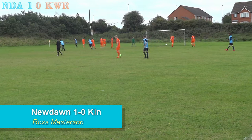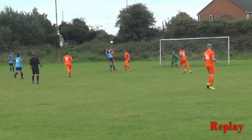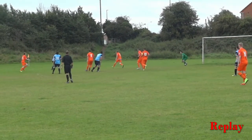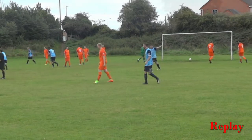Straight across the front of goal. Top corner. That's a great strike by Ross there. Lovely assist too by Kyle. Like I said about Rogers being a target man, he attracts all the defenders. Ross has all the time in the world to get the ball out of his feet, and it really is a cracking strike across the face of goal by the gaffer.